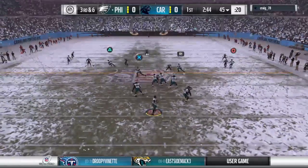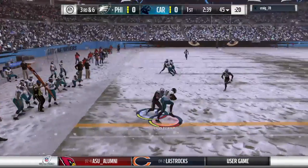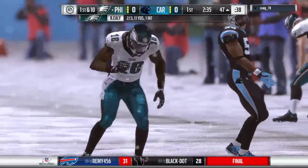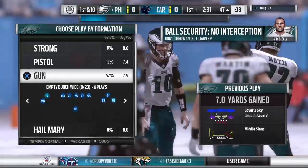On 3rd down, he'll drop to throw. This one complete left side to Green Beckham. And able to pick up the first across midfield to the 47. It's a 7-yard gain there, and it's good enough to move the chains.